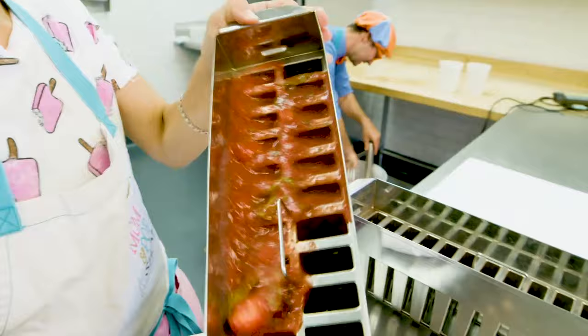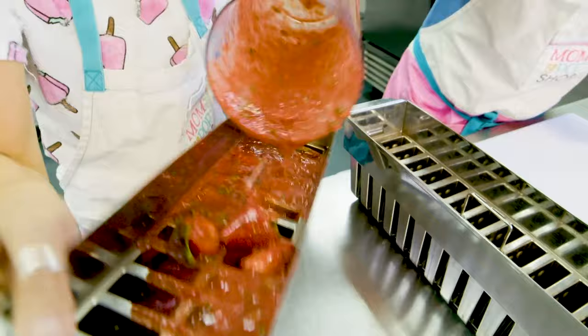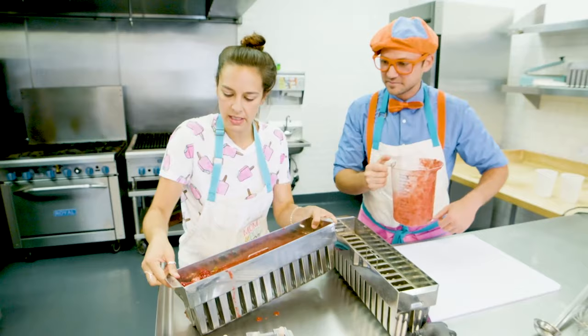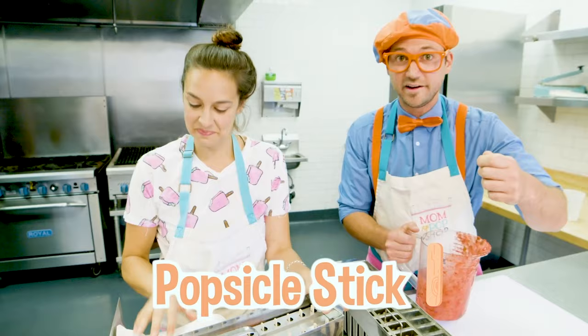Now here's some more. Whoa. We got some chunky ones in there. Yeah, that's okay. There's some more. Okay. And then next what we need to do is we'll just put in our sticks. Ooh, like a popsicle stick. Have you ever eaten a popsicle and you hold on to the piece of wood? Yeah, that's what we just put in there. That's what makes them so handy.